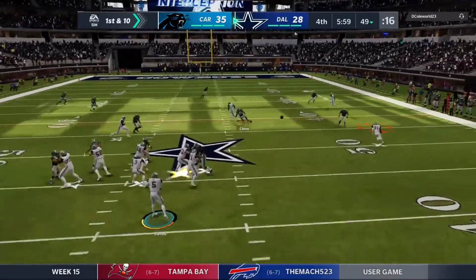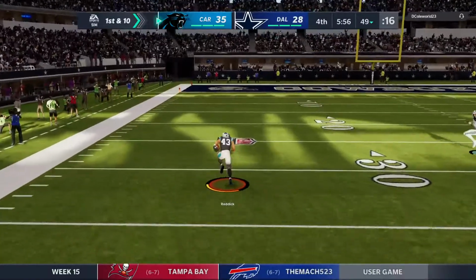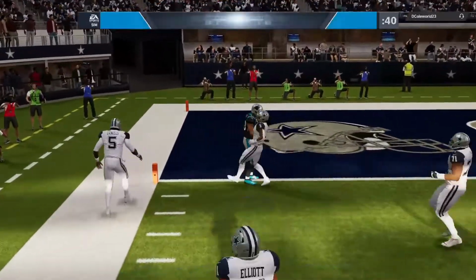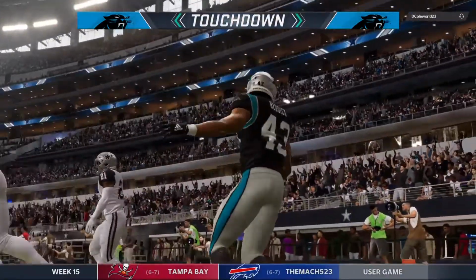They'll come out throwing here on first down. And he's going to be intercepted a 3rd time. Picked off at the 48. And he will bring this one back. It's a pick 6 for a Panther touchdown.